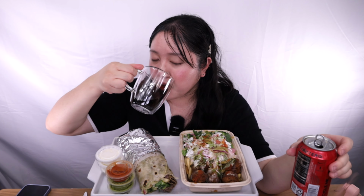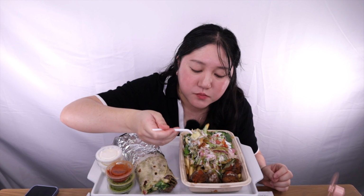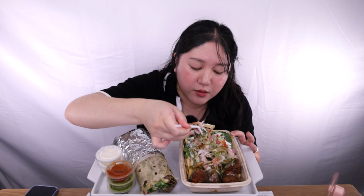All right, for those of you who are interested in what I ordered, this is what I ordered. Let's try a falafel. Falafel is mostly made out of chickpeas. So let's try that out. Good. I will say though, it is a bit dry, so you have to eat it with all the yogurt on the side on top of the salad or fries, whatever you get.